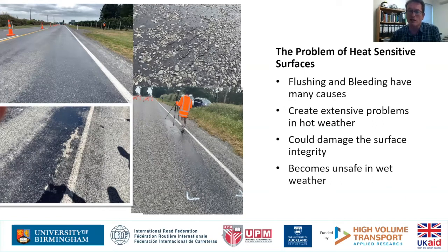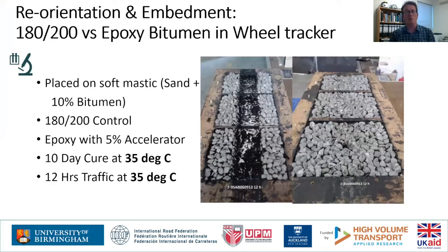And the real problem is you're using a heat sensitive material, and flushing and bleeding where the bitumen tracks down the road can have many causes, but it really is a massive problem, and particularly in hot weather, which is obviously something the climate adaptation platform wants to consider, right through to actually damaging the surface integrity. And our big focus on flushing particularly is even before those sorts of problems happen, the surfaces become unsafe in wet weather.